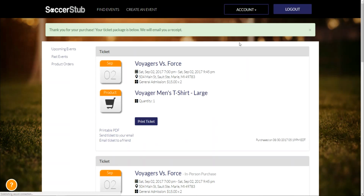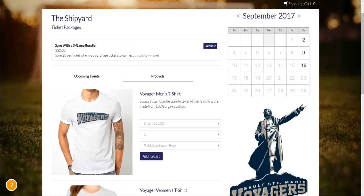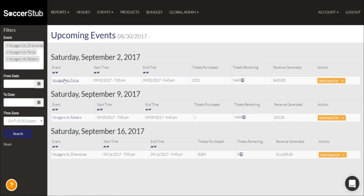So if you are set up as an event creator, you can go ahead and get to this admin area at any time. Here, I already have this one open. It'll save our load time a little bit. Now, the first thing you're going to see once you go to your admin area is an upcoming calendar of all the events you have coming up.